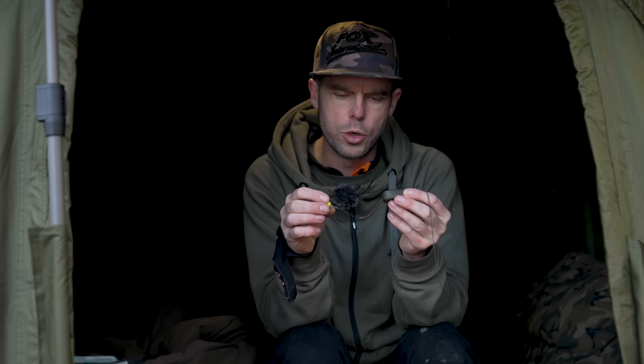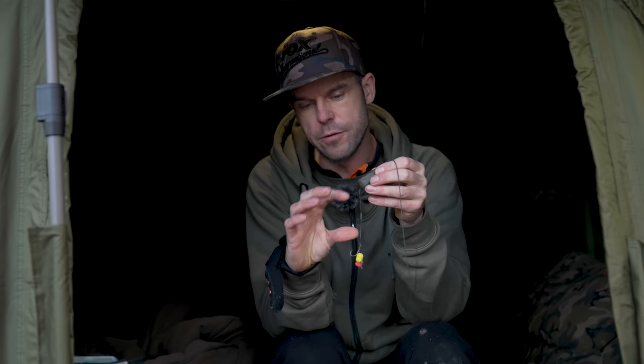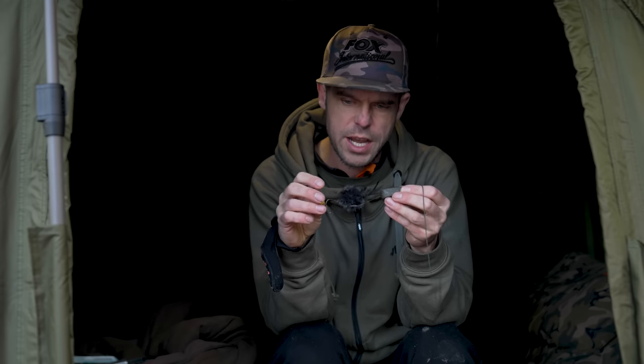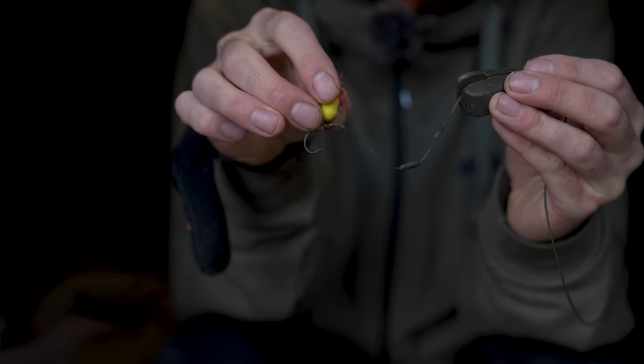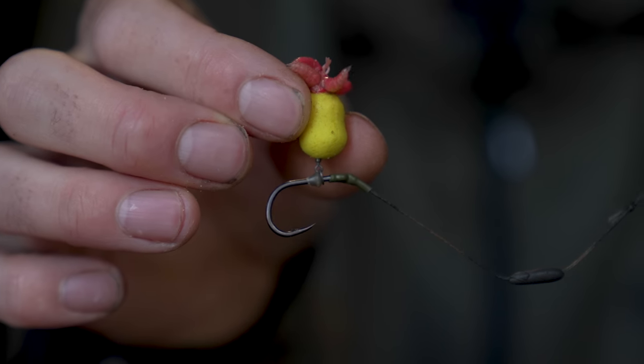Now, your normal PVA bag rig consists of obviously 3 or 4 inches of supple braided material. And then my choice of hook for this is a size 2 wide gape beaked. Now, the difference is you'll notice that I haven't got your normal standard hair off the back of the hook, which most people trap with a little bit of silicone and then fish whatever hook bait over the top.